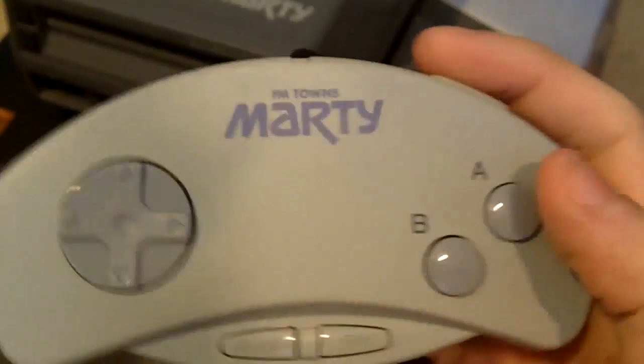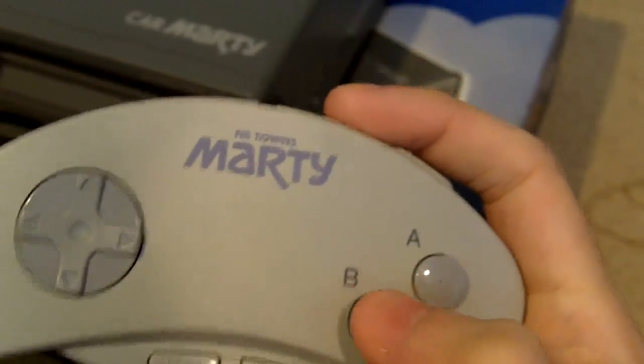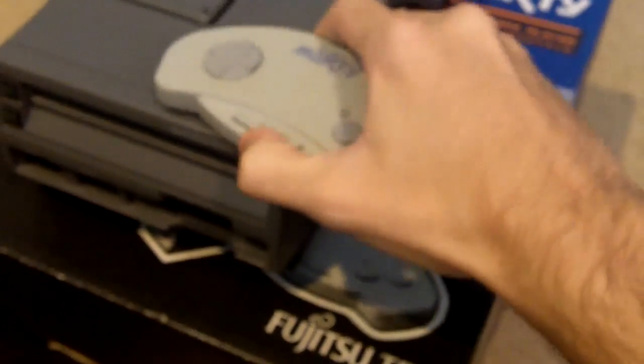And it also came with the controller, which is still bagged. Let's take a quick look at that. This controller is really, really tiny. It's only got an A and B button right here. It's got a D-pad. Instead of a start button, it's got a run button and a select button, and it's got one button on top. But this controller is really tiny. It's definitely smaller than an NES or a Genesis controller. But it's not bad. Very nice. I wish they would have made it the same color as the system itself, but whatever.